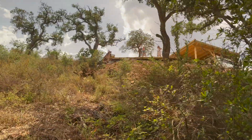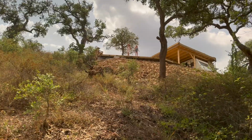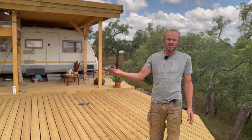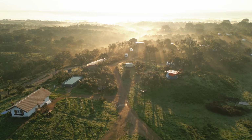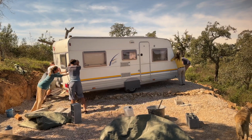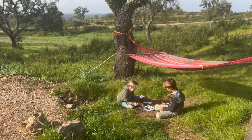For me, it was also really cool to experience how it is to build such a place in the community, because that's really a game changer. It's such a difference compared to being on an abandoned piece of land somewhere in the middle of nowhere. Now you have the little help of your friends, and you have all the children here, so our children can play when they want to.